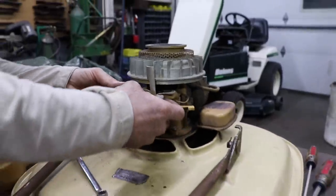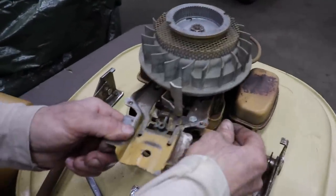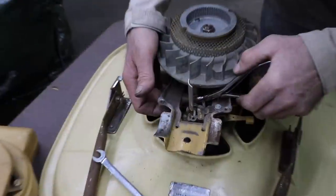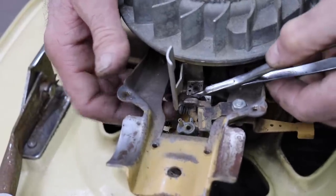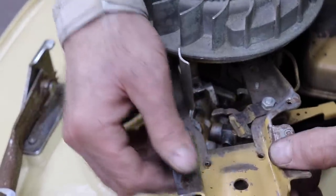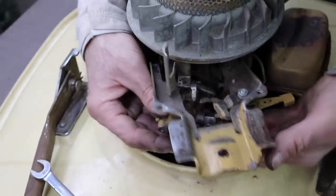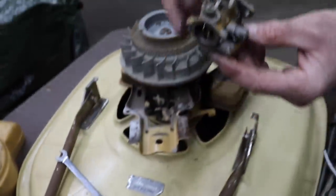Now there's a governor spring hooked to this, so I don't want to stretch that out. I need to get in there and disconnect this governor spring. Now this should be able to slide out of the way, and now I can remove the carburetor. Voila!